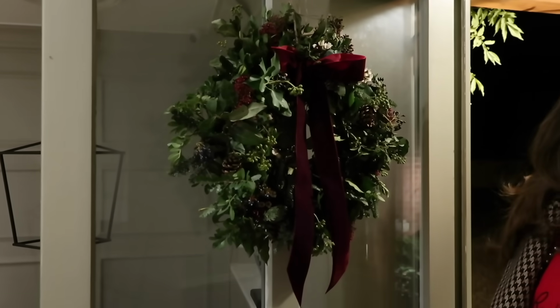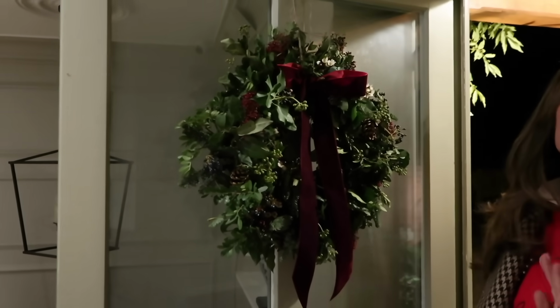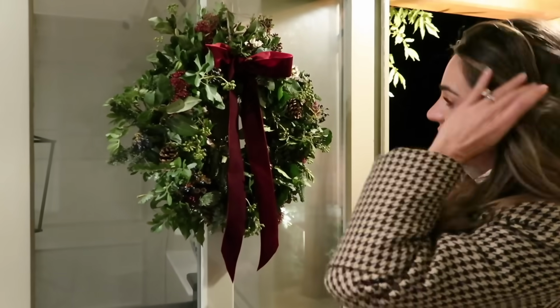Stacey's sister Gemma said that she would steal my wreath if she could. She kept saying, should we gift each other our wreaths? It's like a way to try and get someone else's wreath. It's very nice of her. We had such a lovely time.